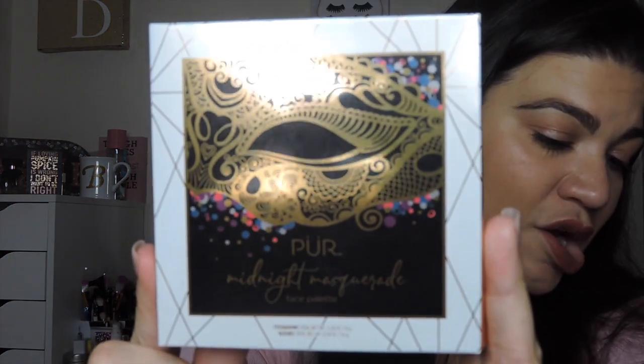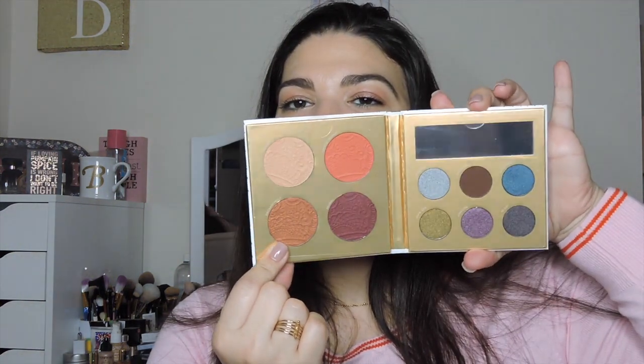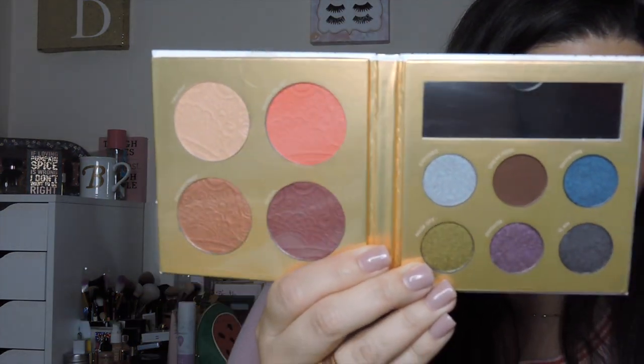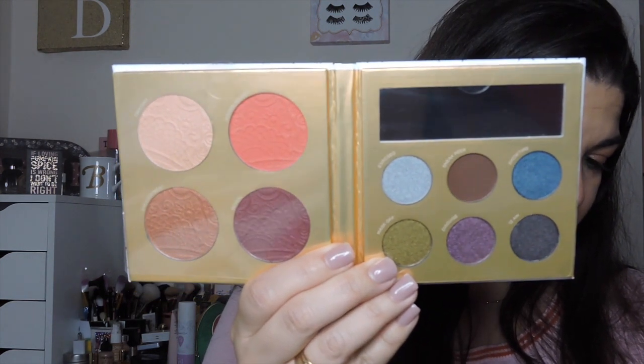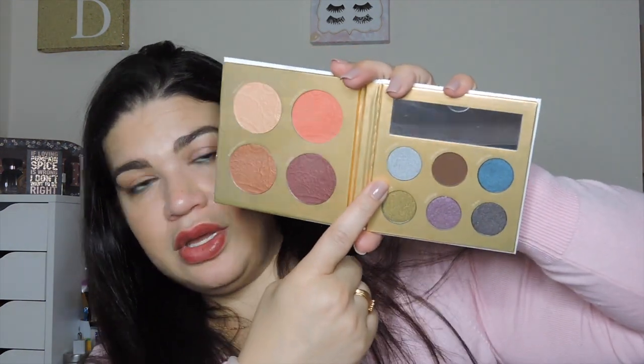Hopefully it'll work well. And the last thing in here is a palette. And this is from Pure. And this is their Midnight Masquerade palette. This has gorgeous colors in there. Look at that. So let's open it up. All right, so it opens up like a little book. Look how pretty. So what this has in it is, these are 6 shadows and these are all blushes. And it has a nice mirror. The colors are Exposed over here.